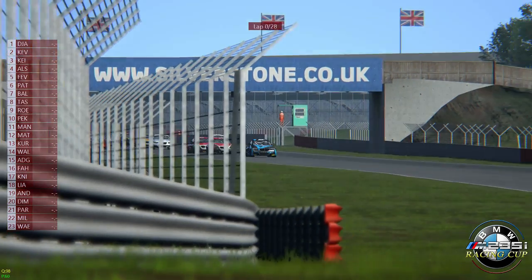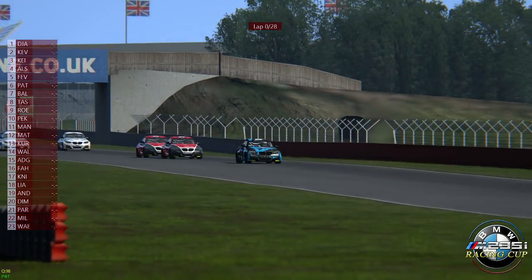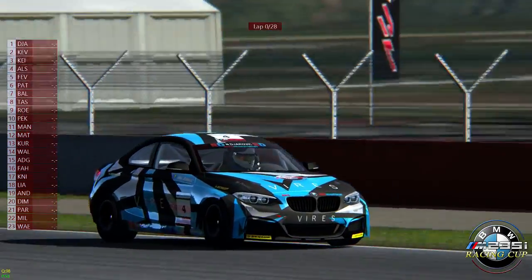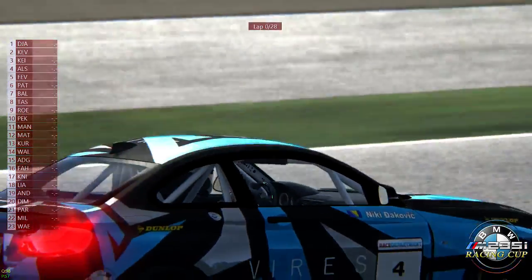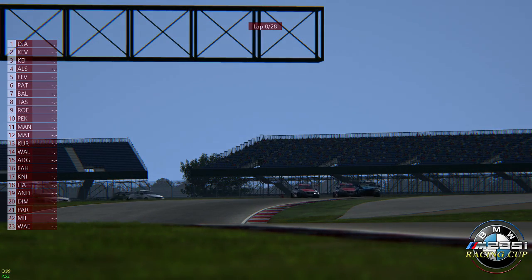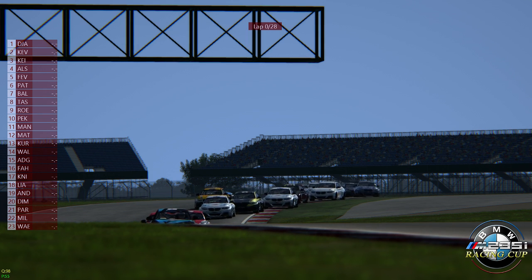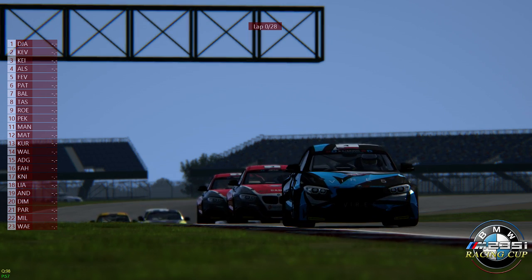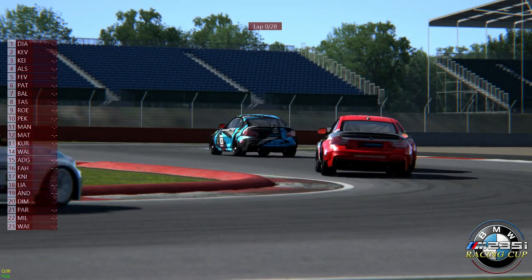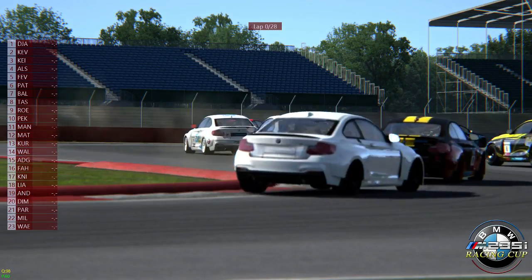And look at all these cars funneling down this long hanger straight. These cars are doing over 100 miles an hour and then braking into Stowe Corner as late as you can, wanting to carry as much speed through this fourth gear corner as these cars complete the first of 28 laps. Nicky Jakovic absolutely nailed that start, and he is going to lead the first lap here. Through this chicane, only Club Corner to go.